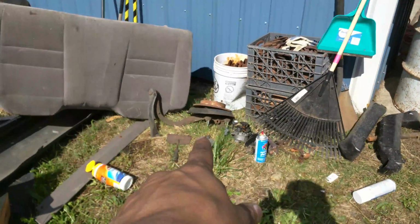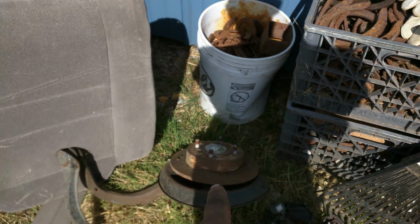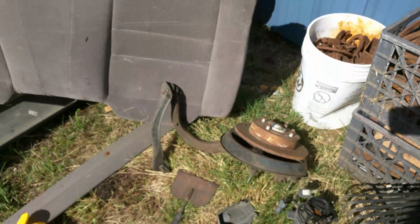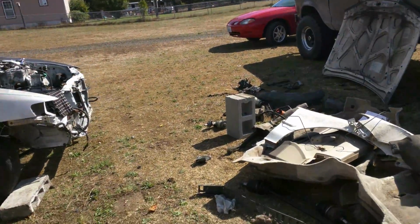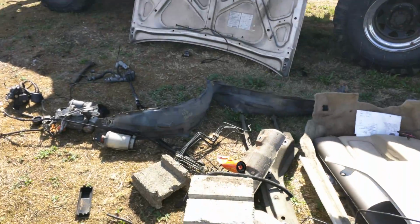I also have the old rear part of the suspension here with a disc brake on it. I couldn't use that because it was not compatible with my system. So that ended up not being used. So, like I said, if you guys have any questions, message me or something like that. Try to get a hold of me and I'll let you know.